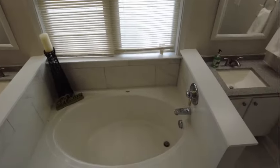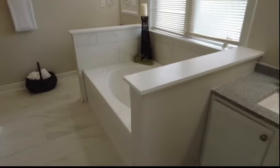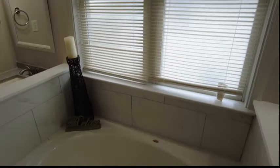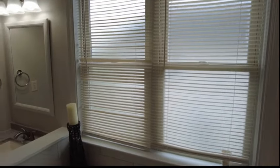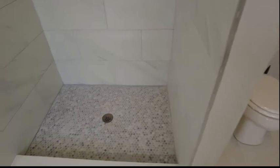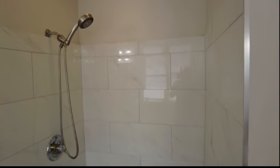All right, this is going to be our ensuite, and they did a great job with this. We've got the dual vanities separated by the nice soaking tub here in the middle. We've got 2 windows over that tub to let in some light, and then here to the left, our water closet area, and a nice oversized stand-up shower. It's got the marble tile style here and a nice detachable shower head in place.